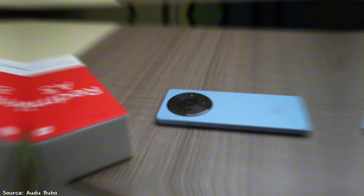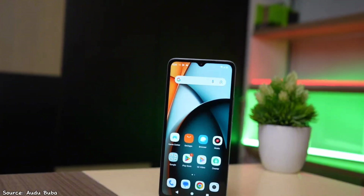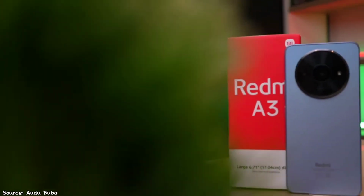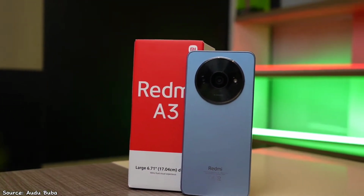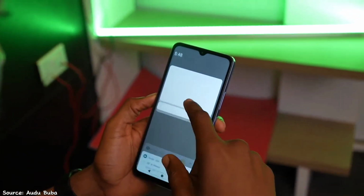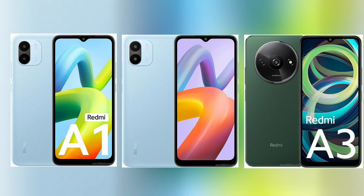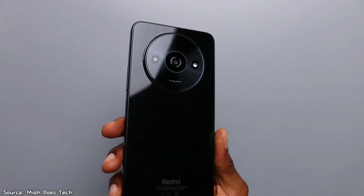Let's find out. As said earlier, the phone has quite an amazing design. Looking at it at first glance, most people would assume it's one of those premium flagships with huge camera bumps. But when you look at it closely is when you'll discover that it's a budget-friendly phone. Still, when you compare its look to its predecessors, the A2 and A1, you'll understand that it's quite a big improvement.